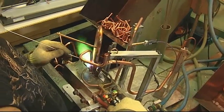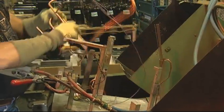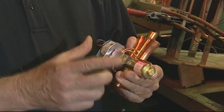All right, Bill, what are we looking at here? Okay, what we're building right now is heat pumps. Right. A heat pump is a unit that'll heat or cool with the refrigerant system. This is a reversing valve. It's a very precise instrument that switches the flow of the refrigerant to cool one way, heat the other way.